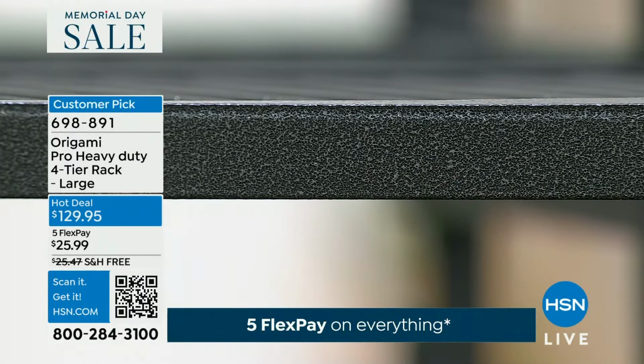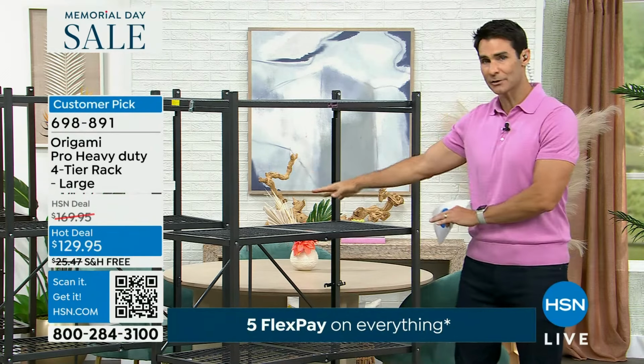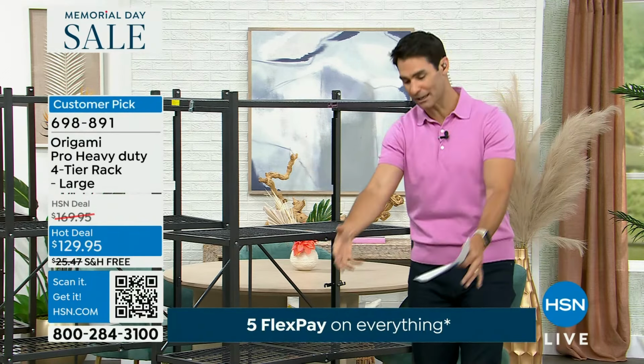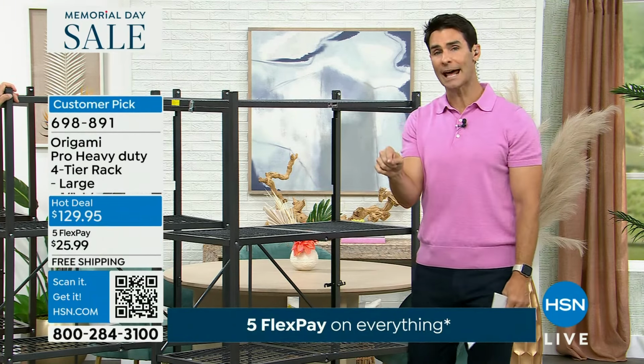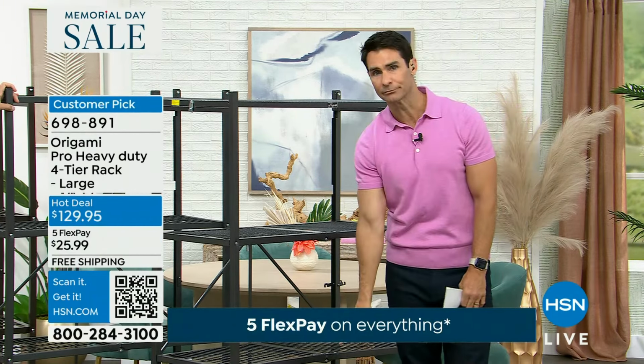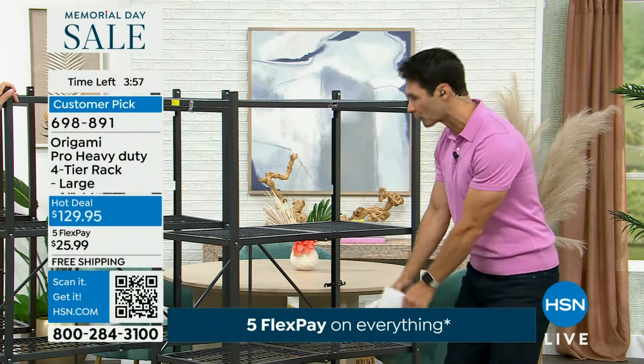So if you're following along at hsn.com, to be able to see everything that you need access to, if you've got rubber tubs and they're stacked one on top of each other, and you think, oh, I'm using my vertical space. Whatever you need to get out of those vertical tubs, it's going to be in the bottom one. You've got to pull everything off. This way, you stack them up, you go right to what you need.